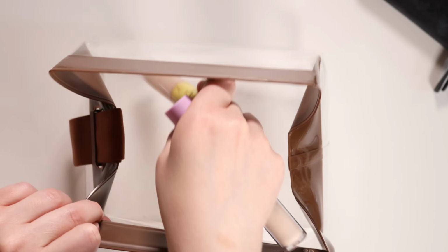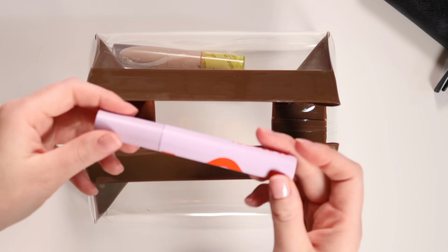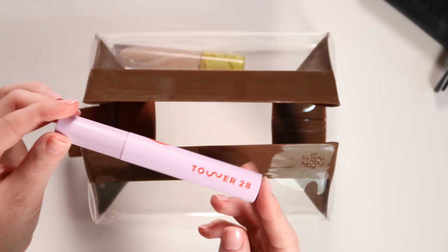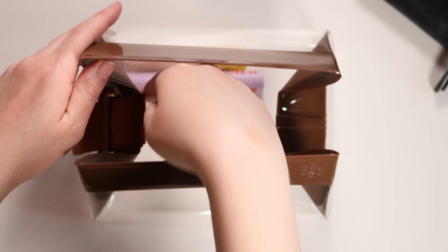So I'm going to go ahead and bring the Kosas. I'm not going to bring both. And then I'm also going to bring my Tower 28 mascara. I absolutely love this one. I would not be without it for this trip. So this is the one mascara I'm going to bring.